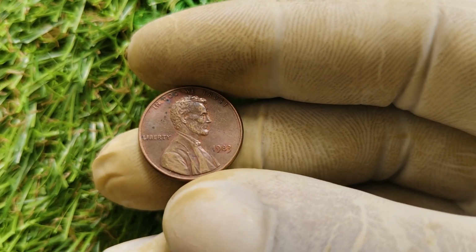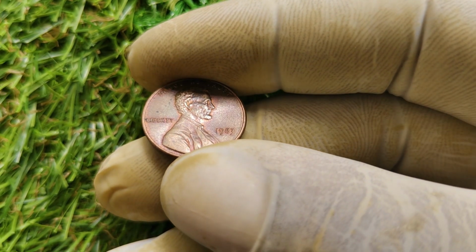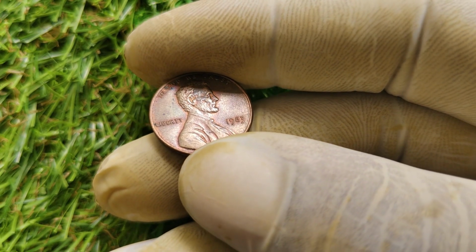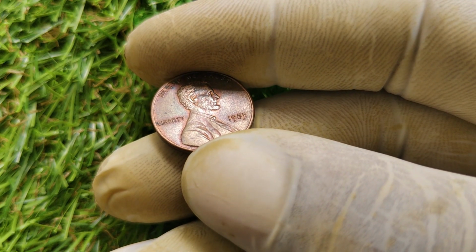And while most people spent these pennies without giving them a second thought, a few lucky individuals discovered that some of these 1983 cents were far more valuable than their humble denomination suggested. To understand why, let's step back in time and explore the history behind this unassuming coin.